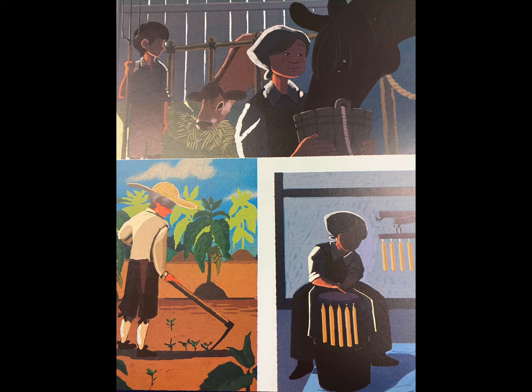There were no sinks or faucets with running water inside the house, like we have in kitchens and bathrooms today, so you had to fetch any water you needed for drinking, cooking, or cleaning from the nearby creek or the well outside. There were no malls with clothing stores, so you had to make your own clothes. There were no supermarkets, so you had to grow your own vegetables, milk your own cows, and make your own cheese. Imagine doing all that work every day.